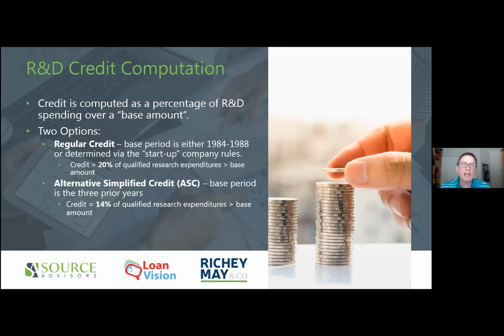But most taxpayers find that the need to go back to the mid-80s to capture that information so you can compute the regular method is difficult. So most taxpayers now compute under this alternative simplified credit method, and it yields very good results. Also, the IRS likes it better because it's current information and they have more confidence in it.